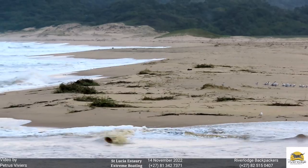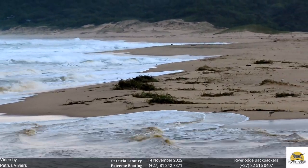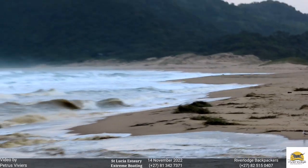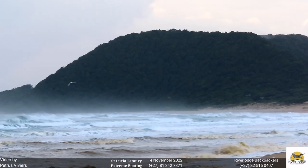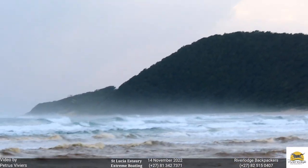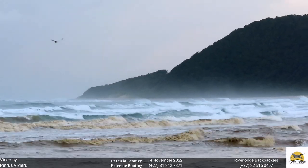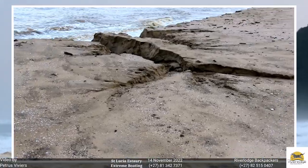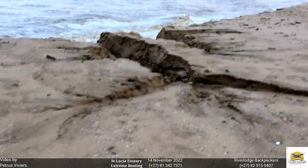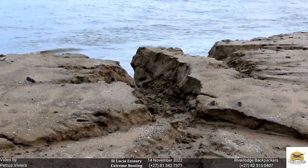Some plugs got unstuck during the night. That's Mopelan Bay. At the turn of the tide, there was some interesting fluid dynamics happening here.